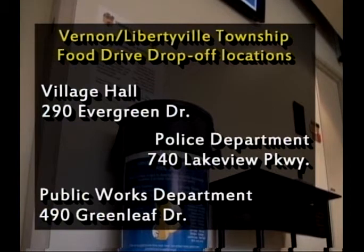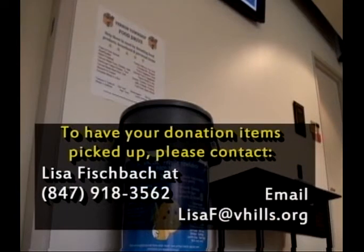If you would like to organize a food drive within your office, your place of work, we can coordinate to have those food items picked up so you don't have to trek them over here. But it's the season where people do need help, and it's not just the holiday seasons, it's a year-round event. Residents that are in need of assistance, if you live south of Route 60, you can always go to the Vernon Township Food Pantry. If you live north of Route 60, you can always go to the Libertyville Township, which is off of Winchester and Libertyville.